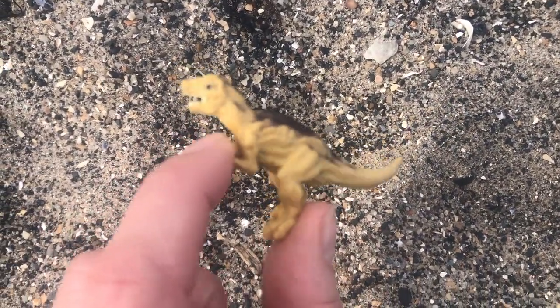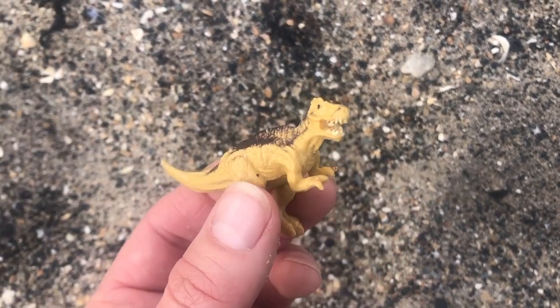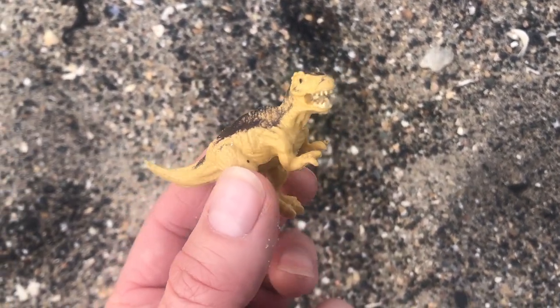That's quite an old find. A few million years, maybe. I'll take it home. Maybe that could be my new studio mascot.